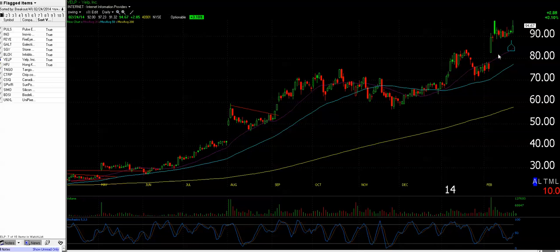Yelp, just flagging here, right after initial earnings push. We've spent about a couple weeks consolidating. This thing should make a $100 roll relatively soon. We're getting closer to that $100 area that should kind of suck everything in.